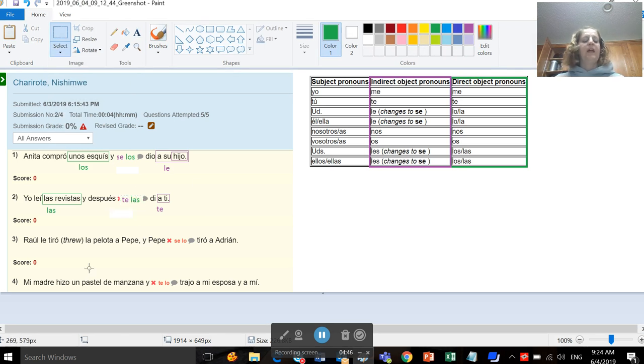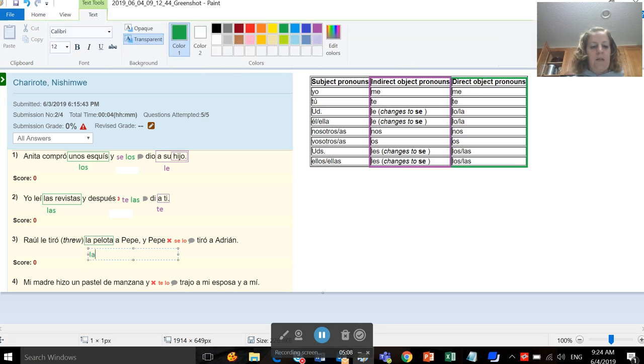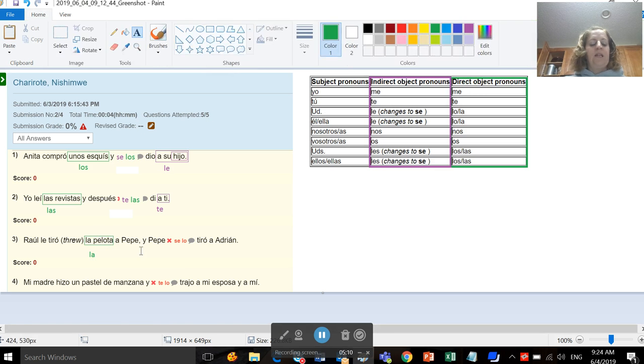And then down here, I'm just going to do number 3 so that you can attempt at least number 4. Raúl le tiró la pelota a Pepe. Pepe blank tiró a Adrián. So here, the direct object for both of these sentences is the ball, la pelota, which we would replace with la, right?